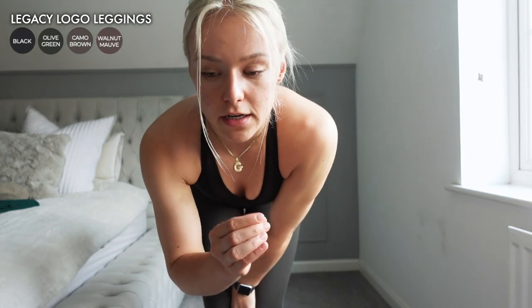Okay, so I believe I said these are scrunched. I'm actually incorrect. The Legacy leggings are not scrunched. It was just the way the leggings were sat. What I will say to you is they are definitely a bigger fit. There is quite a lot of material already around the actual bum, I have found. That's Lola coming up the stairs, my dog.